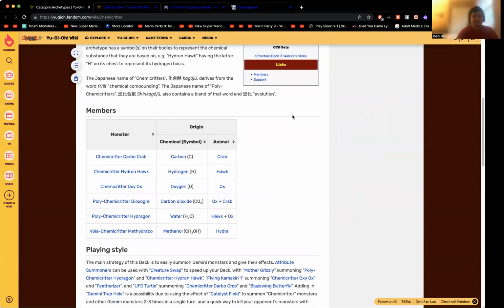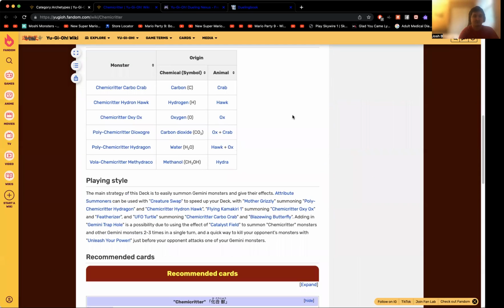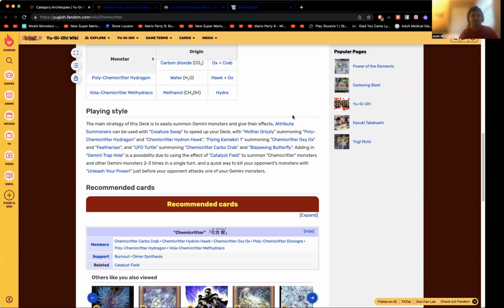All right. So playing style. The main strategy of this deck is to easily summon Gemini monsters and give their effects. Attribute summoners can be used with Creature Swap to speed up your deck, with Mother Grizzly summoning Polychemichritter Hydreigon and Chemichritter Hydron Hawk, Flying Chemichiri number 1 summoning Chemichritter Oxyox and Featherizer, and UFO Turtle summoning Chemichritter Carpo Crab and Blazewing Butterfly.